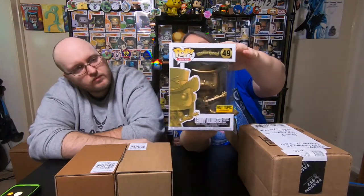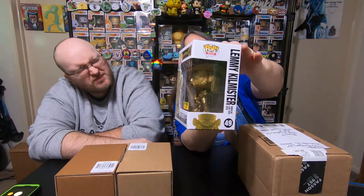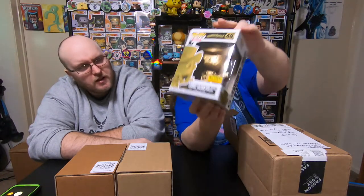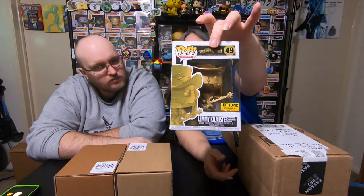I'm not sure whose is whose. I think most of these are yours, but I could be wrong. This one is for me. And this is the gold Lemmy from Motorhead. I've been waiting for this one because I wanted to add it to my collection. It's not really like gold. It's like copper, bronze. Yeah, it's kind of cool looking. That's why I liked it, because I don't like the ones that are just goldish, you know. Rainbow Bar and Grill Statue Edition. So maybe it's like a statue color? I don't know. But it's really awesome. Really, really awesome. So that was one that we got.